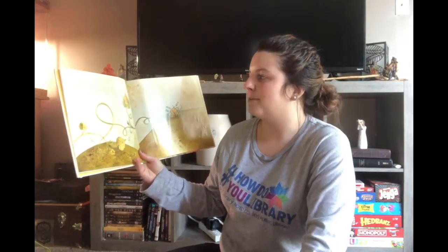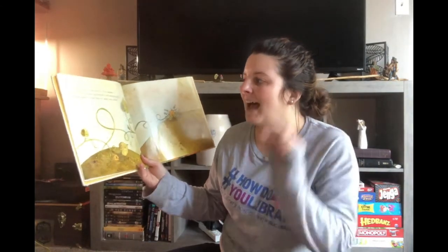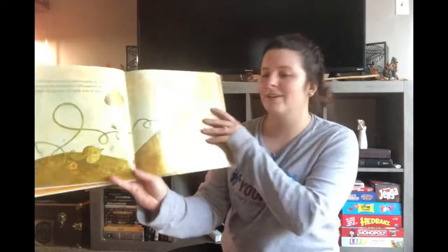And at the vine's very end, much to Peter's surprise, he discovered a tiny pumpkin growing all by itself among the weeds. Poor little pumpkin, thought Peter. It's awfully lonely out here.